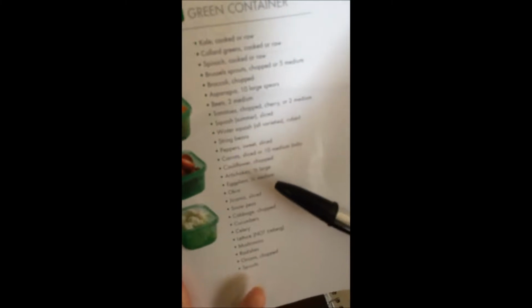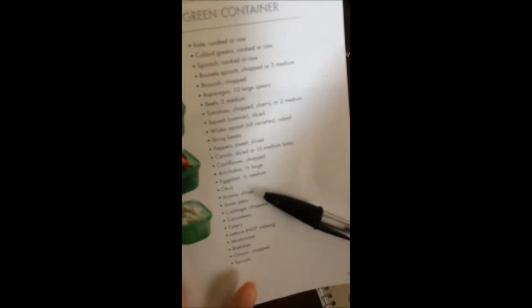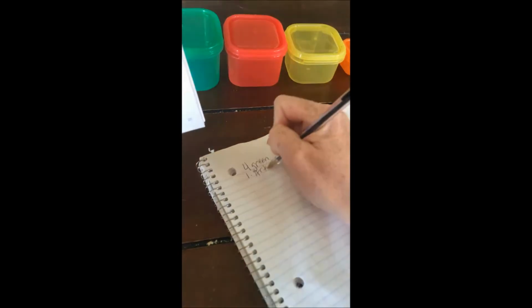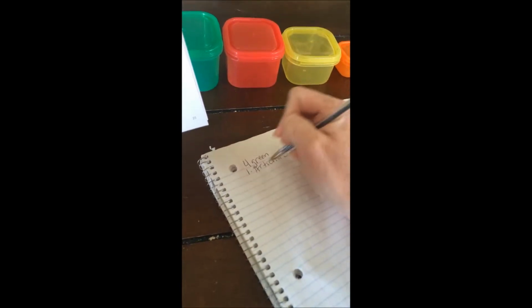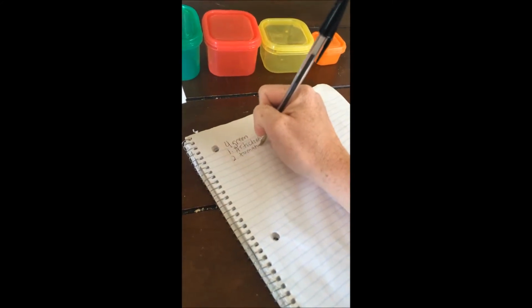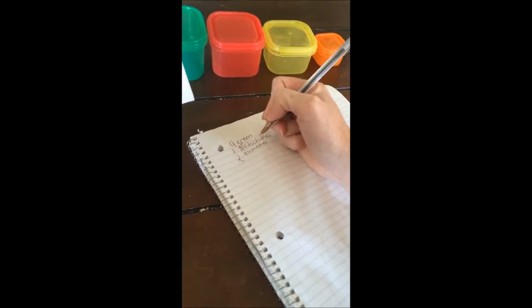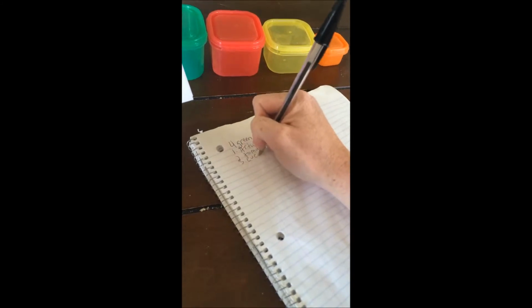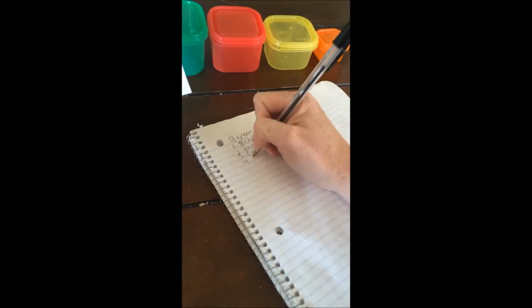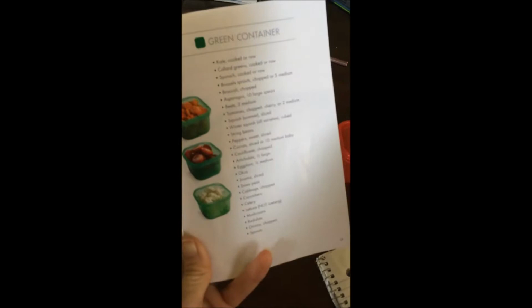Number 1, let's see what looks good. Let's say you wanted to put down some artichokes. So write that down. Then number 2, we'll write down maybe tomatoes. Number 3, we'll write down cucumbers. Number 4, beets, okay? And that's just an example. You can go through this list and figure out what you prefer.